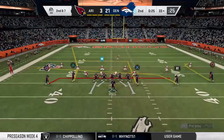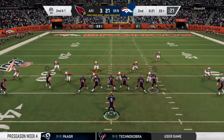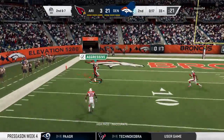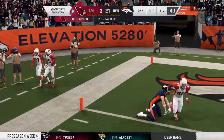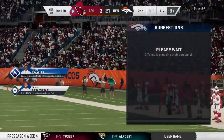That 1st down completion only netted him 3. 2nd and 7. Flacco will take to the air again. But this ball's tipped and intercepted. Picked up by Deontay Thompson, the rookie from Bama.